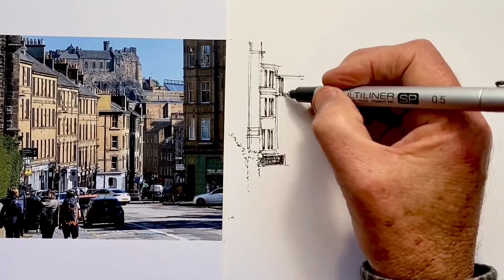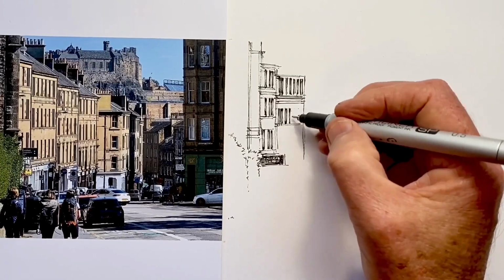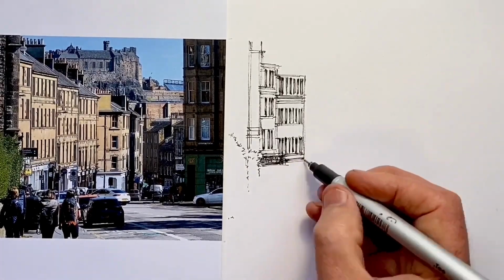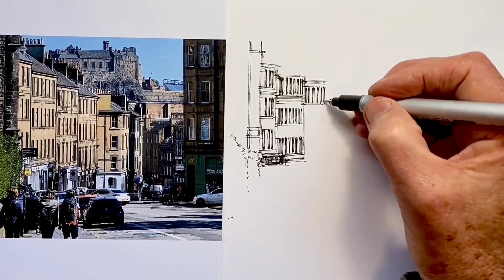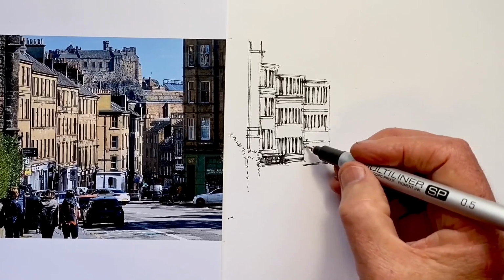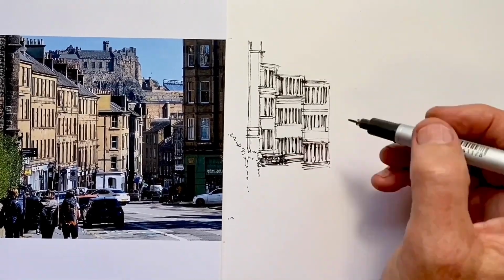I work at getting these buildings as accurate as I can, but I do make a fundamental mistake. As I do these buildings, I actually draw the windows and then put the end of the building in place. And what that means is I don't tighten the windows enough, and so the buildings end up just a bit wide. So they come further across the paper than they should. What I should have done, especially on such a small scale, is to draw the end of the building and then fit the windows into that. That would have been a better way to manage the scale in this particular instance.